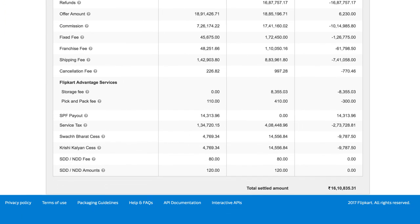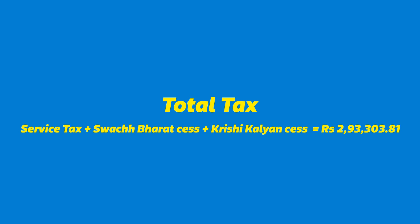After calculation, service tax is 2,73,728 rupees and 81 paise. Swachh Bharat cess tax is 9,787 rupees and 50 paise, and Krishi Kalyan cess is 9,787 rupees and 50 paise respectively. Total tax is 2,93,303 rupees and 81 paise.